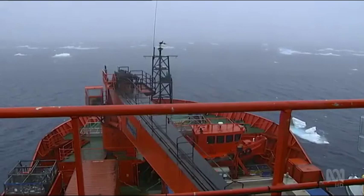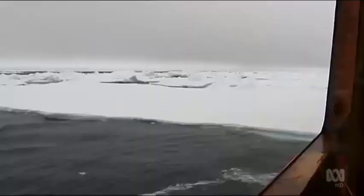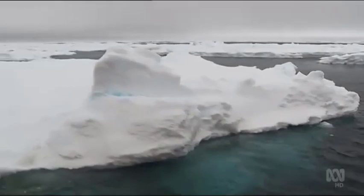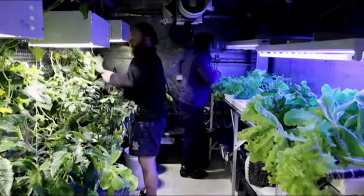How often do you get down there to actually resupply your hydro setup? Each station gets a resupply once a year, which makes hydroponics even all the more important. What are the difficulties with growing down there? Power, heat, water. Sure, there's sunlight in the summer, but during the winter there's very little, so we have to provide supplementary lighting as well. We use expanded clay, perlite, but we also use rock wool, particularly for raising seedlings.